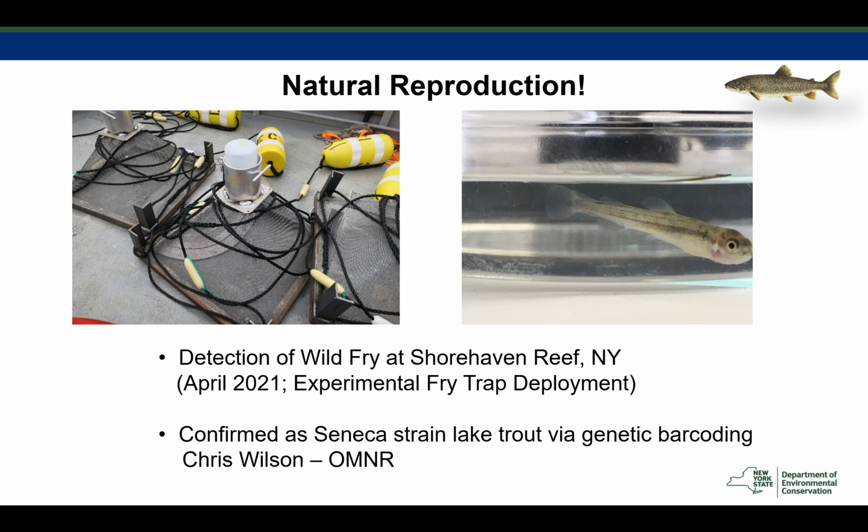I think we have the technology now. We can get at that. We just haven't gotten to that point yet, but we hope we can in the near future. So we went back out again in 2022 and 2023, and we got wild fry again at both of those two congregation points.